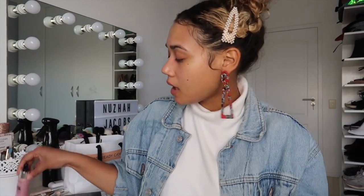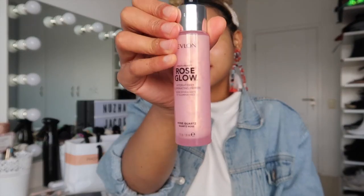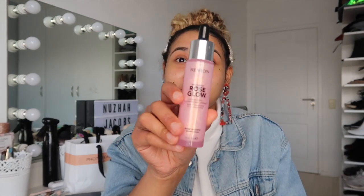It's also a beautiful package that it comes in, this little pink bottle of glowiness. It looks like a unicorn pee, but if unicorns had to pee, I feel like it would be this Rose Glow primer.